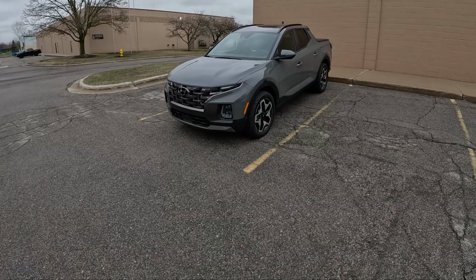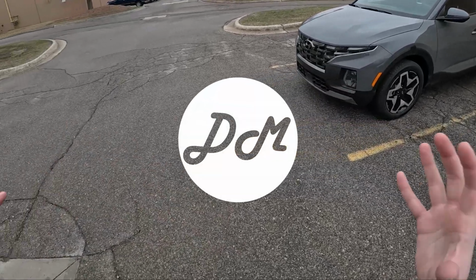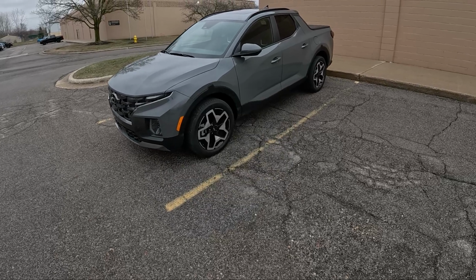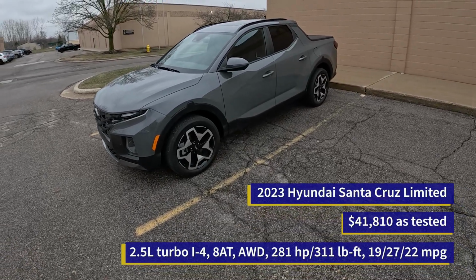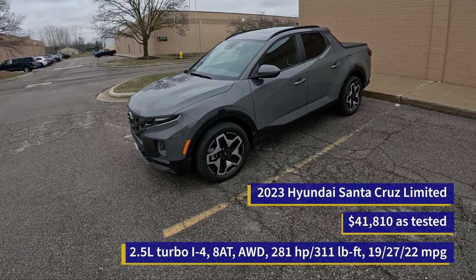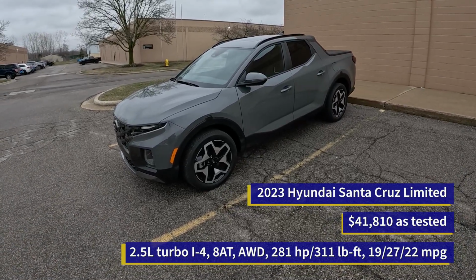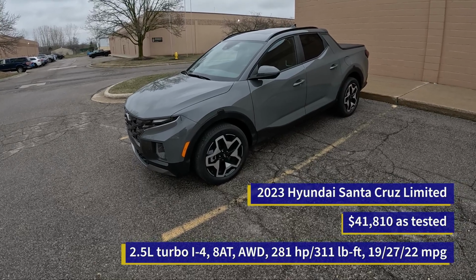Hey everyone, this is Chris here with Daily Motor, and today I am without Charlie once again, but I am with the 2023 Hyundai Santa Cruz. This truck just got dropped off, and we'll be doing this review in the same sort of format that you all are used to. These are my raw first impressions, and well, let's just go ahead and get started.